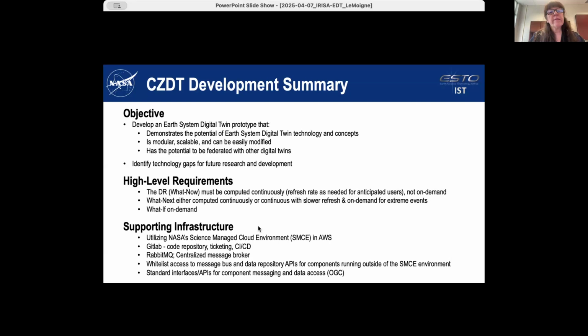Then for the what next, it will be computed either continuously, but probably with a slower refresh than the digital replica, or it can also be computed on demand when there are extreme events, so for forecasting capabilities. And the what if will always be on demand because this is really user dependent, so it depends on the questions of the user. Depending on the questions of the user, the information produced by the what if, the impact assessment module, will be responding to these questions.